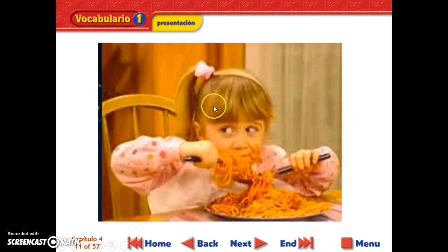This is supposed to be a GIF, so I hope it works on your screen. It's not working on mine, but she's supposed to be eating a lot of spaghetti. Hopefully it's not just a picture and that she's moving. But even if it's just a picture, she's really cute. Full house.